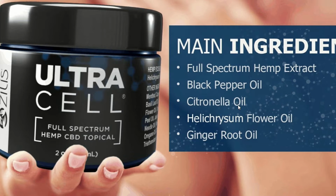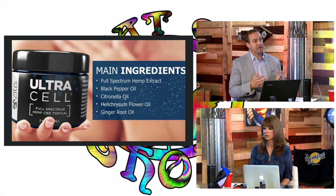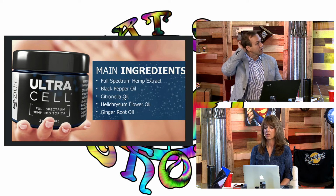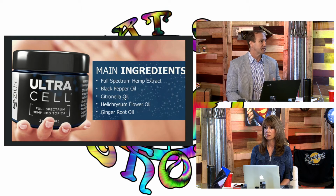And I've just been getting an understanding myself of what black pepper oil is. Black pepper is such a part of our diet now, but it wasn't always the case. So it's sort of lost its medicinal powers or understanding by being such a common ingredient in the marketplace. But it is definitely a bio enhancer that goes into these products.